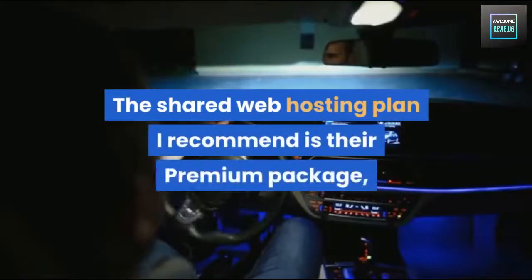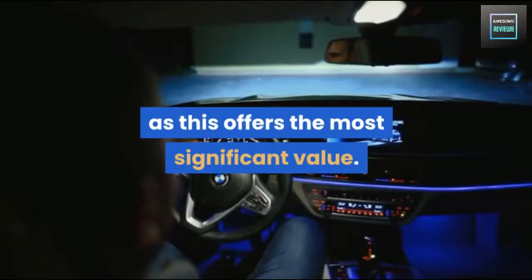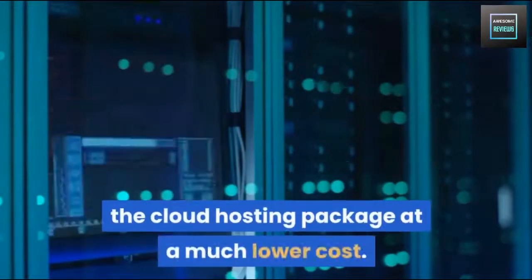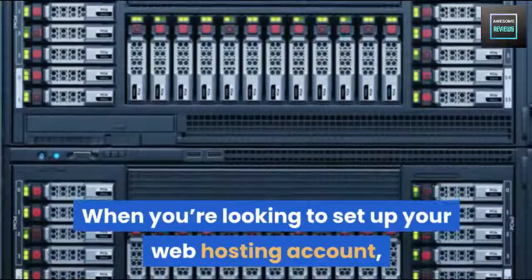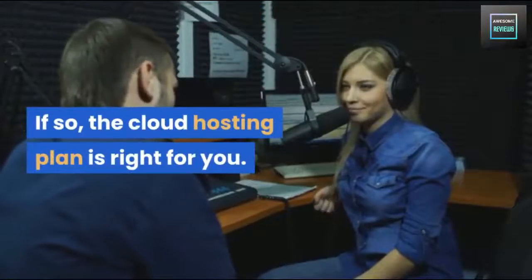The shared web hosting plan I recommend is their premium package, as this offers the most significant value. You're getting nearly all of the benefits of the cloud hosting package at a much lower cost. Do watch out for their sneaky pricing though. When you're looking to set up your web hosting account, determine if you need 5x the estimation on speed. If so, the cloud hosting plan is right for you.